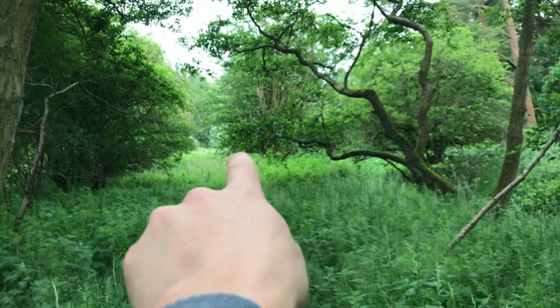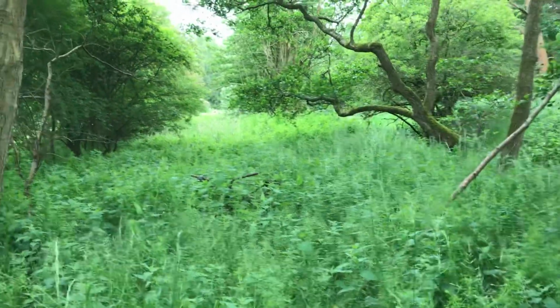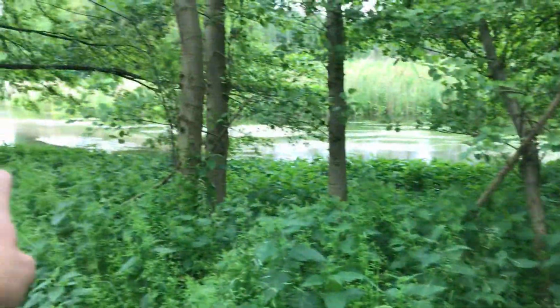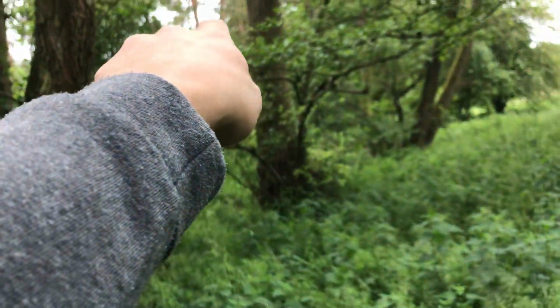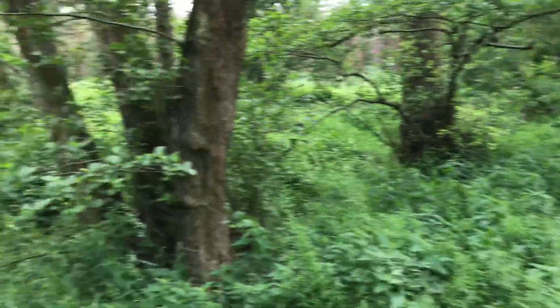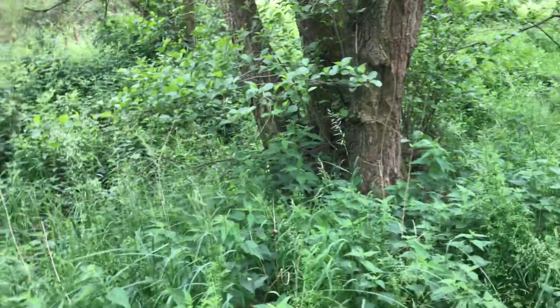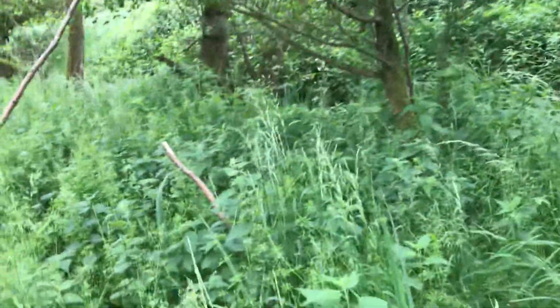I don't know what that is up there. Looks like a branch or something. But yeah, I mean, it'd be pretty cool to camp here, probably. Like I say, the only thing is you're quite close to the little fort, whatever it is. I mean, if it's occupied or not, I didn't go over. But something's definitely, there we go, little burnt out quad frame.